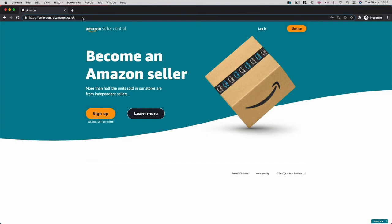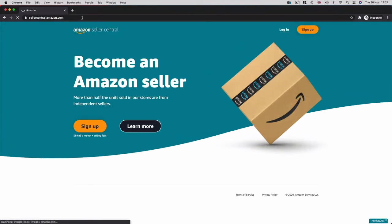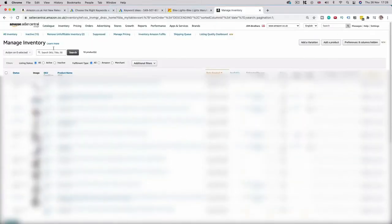But that product research phase and supply research phase could take you a month or two, and that could potentially be £50 of money saved. And likewise, you can go to sellercentral.amazon.com, and it's $39 a month with selling fees. I feel like it's a bit more in America, which is kind of unfair, but whatever. Once you've signed up, you can create a listing. Let me quickly show you how to do that. So you would want to go into inventory and manage inventory.